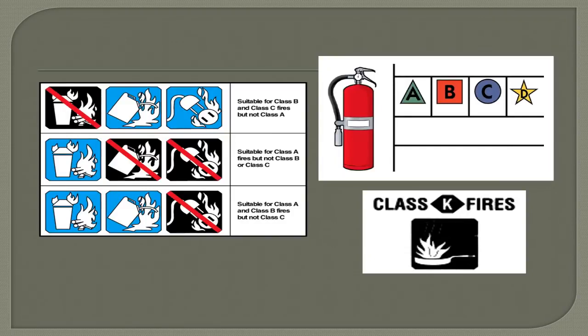Most of the ones that you have in your facility are just a black picture. They don't have the blue, like the black squares with the red slashes and the blue. They just have what it will do. So there's no confusion. The old marking system is there on my left, your right, and then Class K is always a skillet with fire coming out of it.